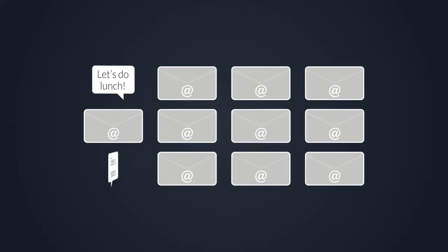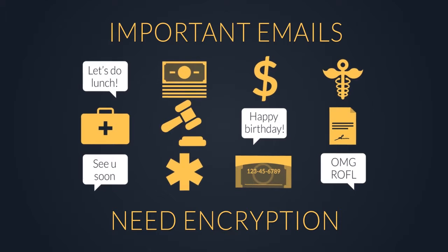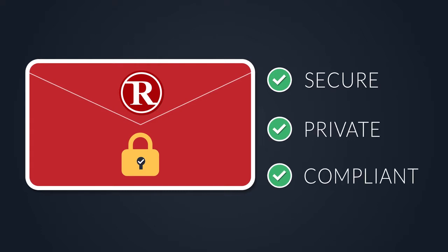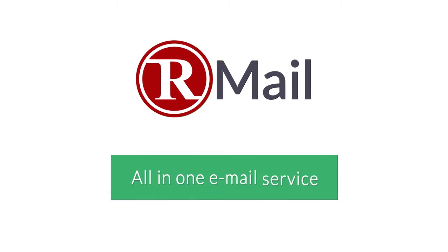While most emails do not contain private or sensitive information, many do, and they need to be encrypted to remain private, preventing data breaches and enabling compliance with privacy laws. That's why email encryption is built into RMail's all-in-one email service.